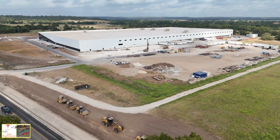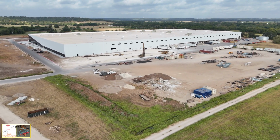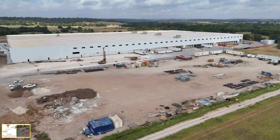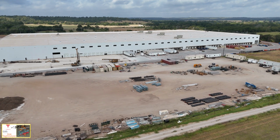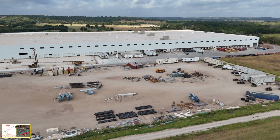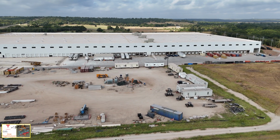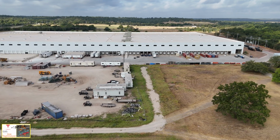So while we're on this side of the road, let's fly over closer to the SpaceX Starlink facility, and we'll start off with a 360-degree flight around at kind of a farther distance, and then we'll get in a little bit closer. Now what you see here in the middle and bottom of the screen is the material staging yard, and also where a lot of the trailers for the contractors have set up their shop while they've been building the facility. And you can see there's still quite a bit of machinery and also some equipment and materials that need to be installed inside of the facility.